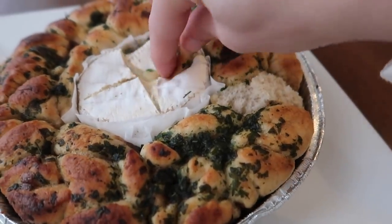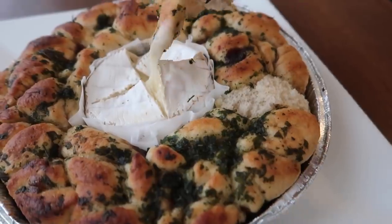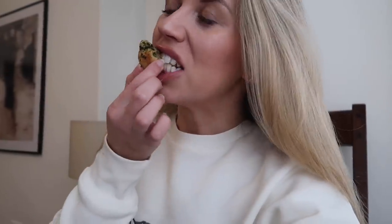Yeah. I want to get into that camembert. Oh, yes. It's perfect. This is my favourite kind of Christmas food. I like, obviously, the Christmas dinner as well. Mm. It's all the canapés and the picky bits and the cheeses that I like most.